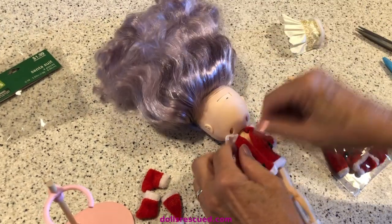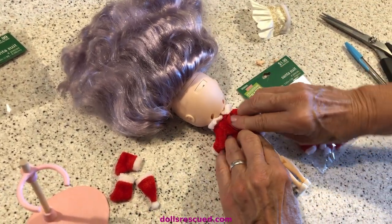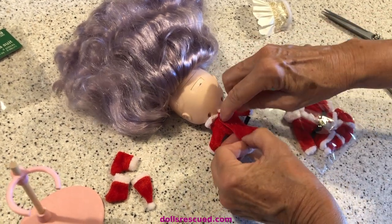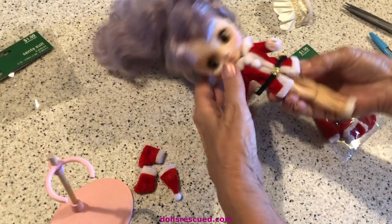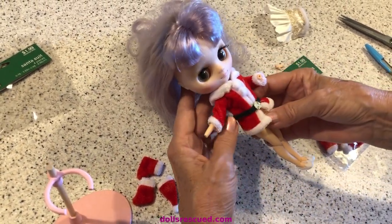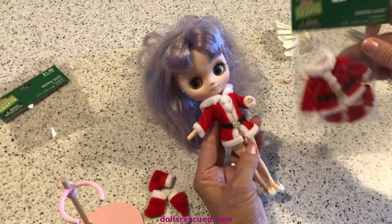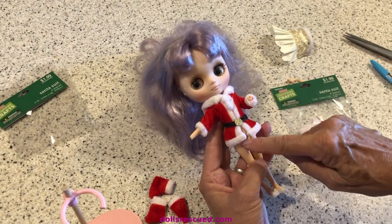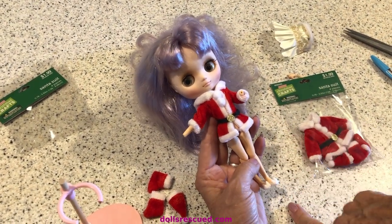All right, let's see how much room we have in the back. Yes, you could put Velcro, snaps would be better. And then you could tuck this under more at the waist, and you could actually make that more form-fitting. Oh, that's cute. Yes, I will be buying more of these. What else would be cute is a little Christmas skirt, little Christmas print skirt. Oh, you could do so much with that.